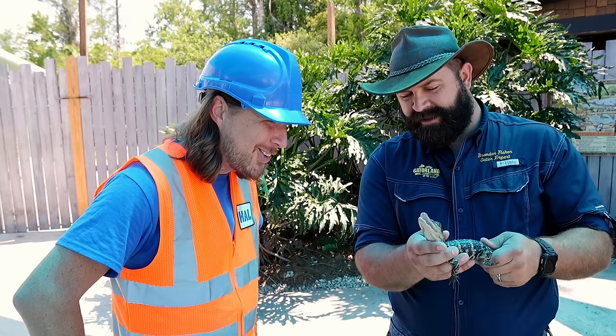And then the eyeballs are really cool too. The eyes actually go down in their head. They sink down in to protect them.